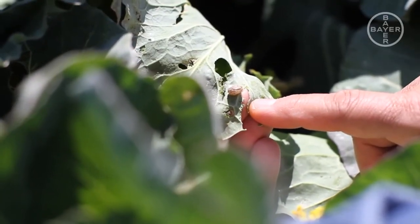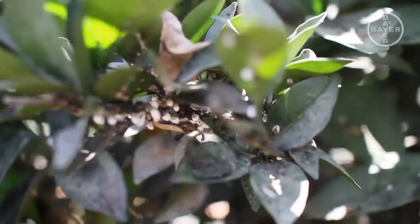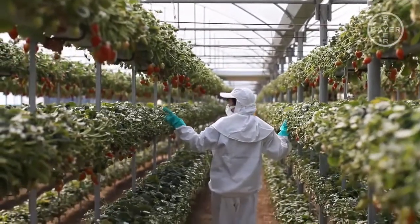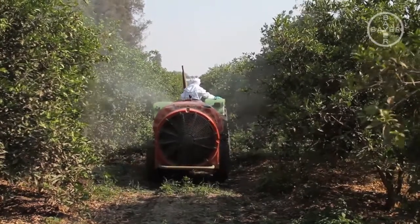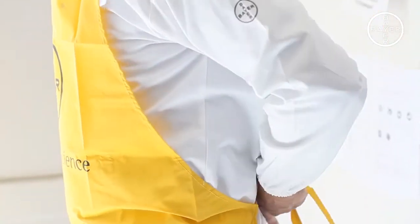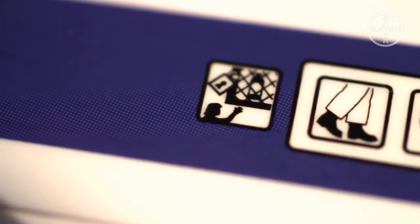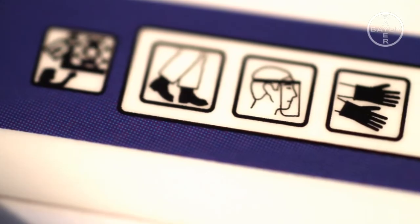However, pests and disease can be found everywhere, and that's why farmers all over the world have to use crop protection measures if they want to protect their good yield. Chemical pesticides are the predominant method of crop protection. However, these pesticides require a high degree of responsibility on the part of the user, since incorrect use could be harmful. They must be handled carefully and properly, strictly according to the label.